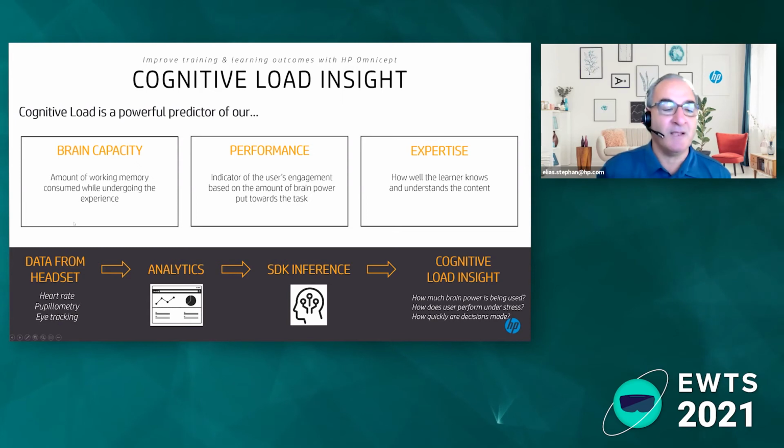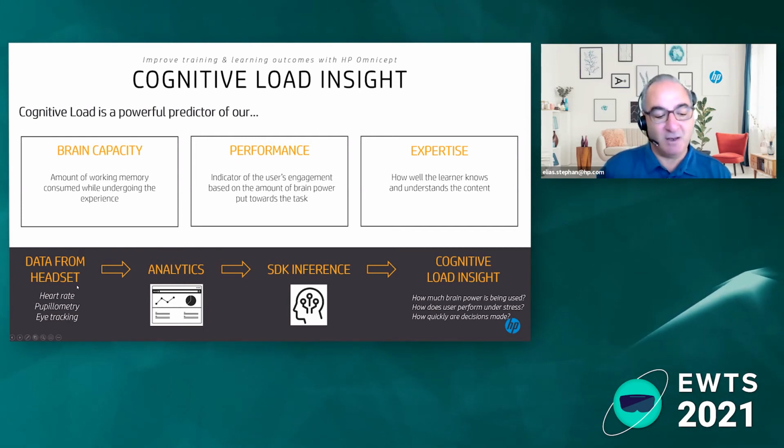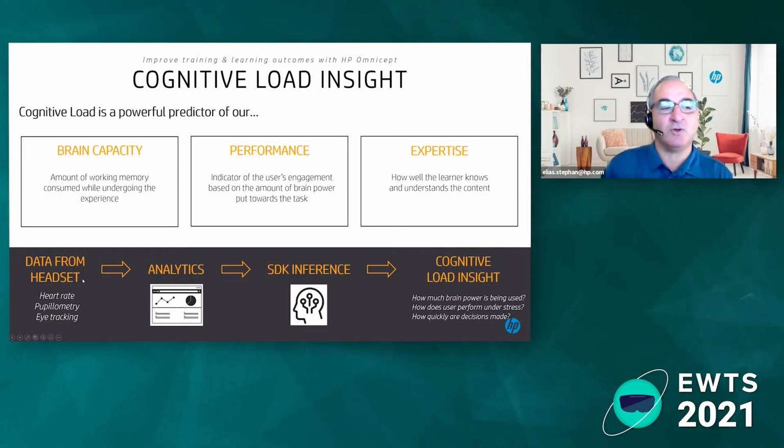The first one, now remember when I talked about the sensories, right? At the bottom left of the slide, you see heart rate, pupillometry, eye tracking. We take all these sensories from the headset in order to determine the cognitive load indication of that user in that headset. The first predictor is the brain capacity. We will predict the amount of working memory consumed while that person in that VR application is undergoing that experience. So we're going to take that brain capacity as one measurement for the prediction.